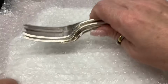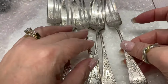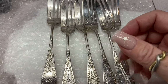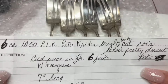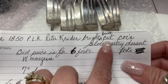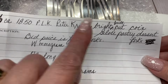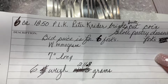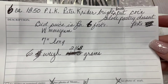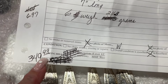Look at these guys. These are sterling silver dessert forks, 6 of them. Aren't they crazy? Let's see. Peter Kreider, bright cut coin silver pastry dessert forks. Okay, so they're coin silver, so not 95. I think that's 900, I believe. Anyway, so cool. These are going to start at $349.99 and they're going to go for auction.